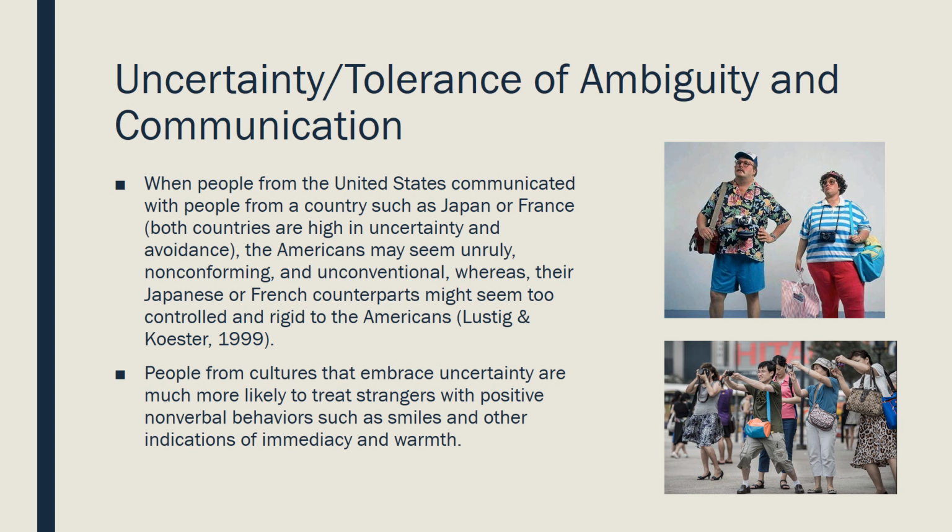When people from the United States communicated with people from a country such as Japan or France, both countries being high in uncertainty avoidance, the Americans may seem unruly, nonconforming, and unconventional, whereas their Japanese or French counterparts may seem too controlled and rigid to the Americans. People from cultures that embrace uncertainty are much more likely to treat strangers with positive nonverbal behaviors such as smiles and other indications of immediacy and warmth.